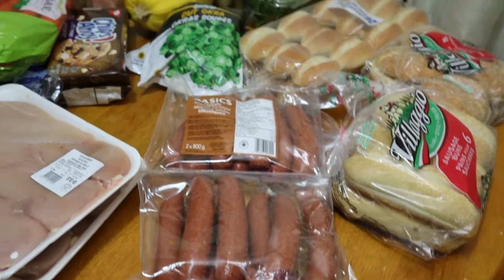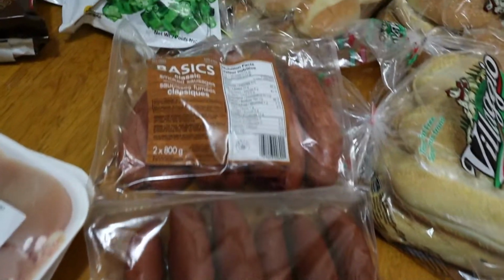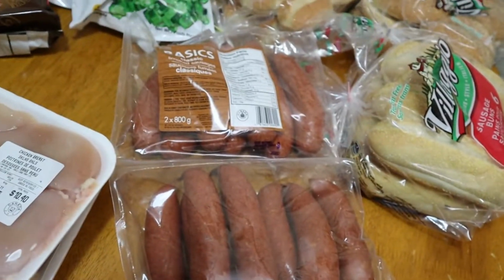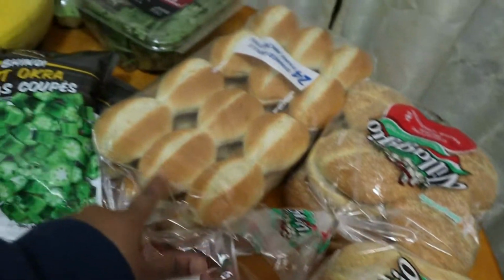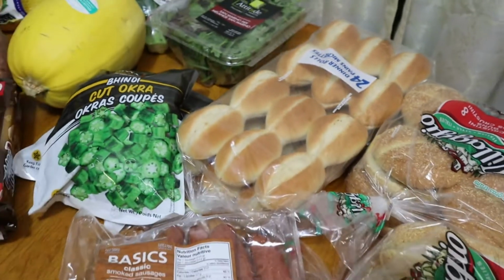Okay, next up we're going to do all the things that we got from Food Basics. So we'll start off with this. It was $10 for a pack of sausages. These are classic smoked sausages in the frozen section, and it's 8 per bag, so 16 altogether, so $5 a little pouch. Then I got hot dog buns and hamburger buns, $2.50 each. I also got a 24 pack of dinner rolls. This is good with deli meats and if you buy a rotisserie chicken or something.